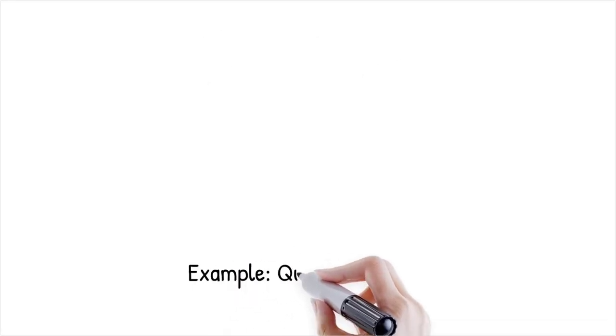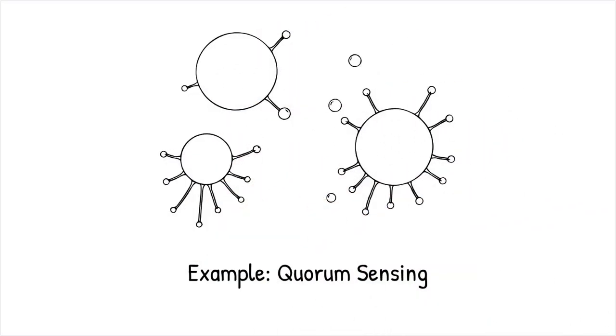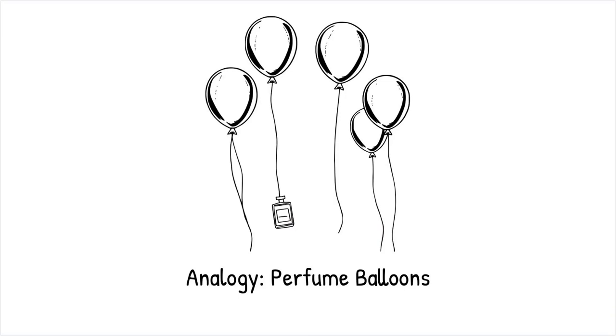Artificial protocells have been engineered to communicate via quorum sensing-like mechanisms, exchanging small molecules between neighboring droplets. It's like organizing a network of balloons that talk to each other using perfume. They diffuse signals that others smell and respond to in kind.